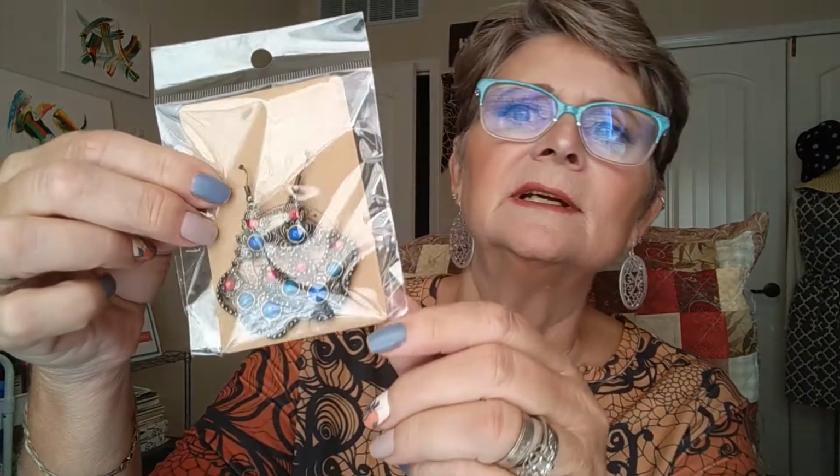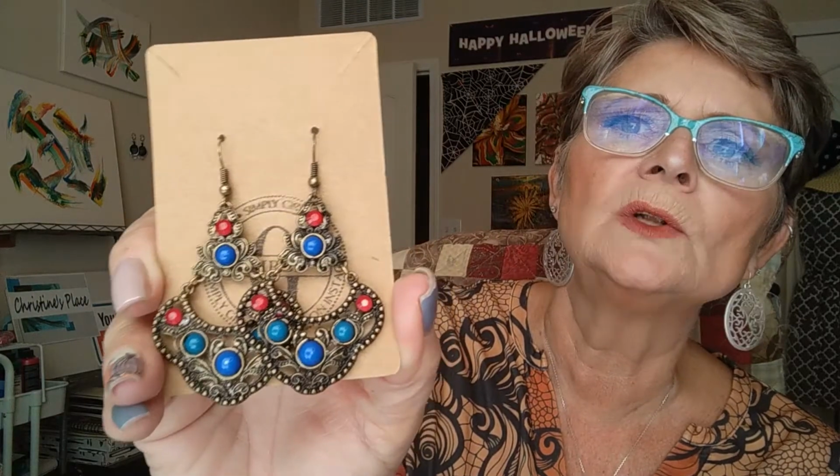Next, oh, these are cute. Very Indonesian looking or Indian. Let's get those out. Now they're a little heavy, not too much, I don't think. And they're like in an antique gold with red and blue stones.